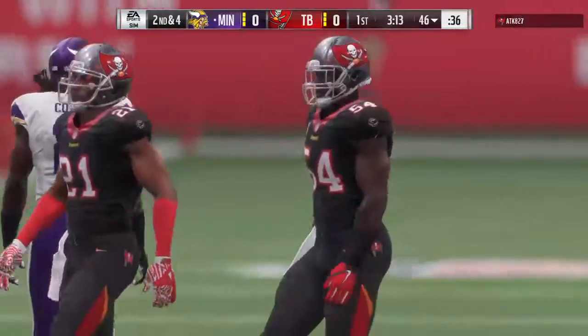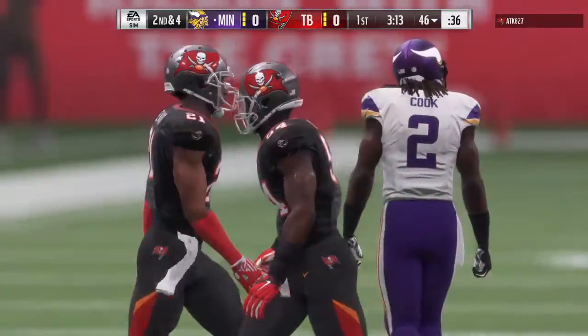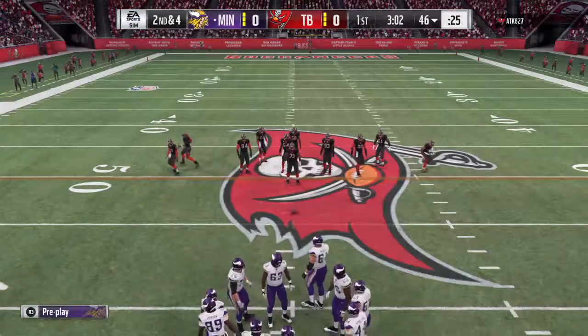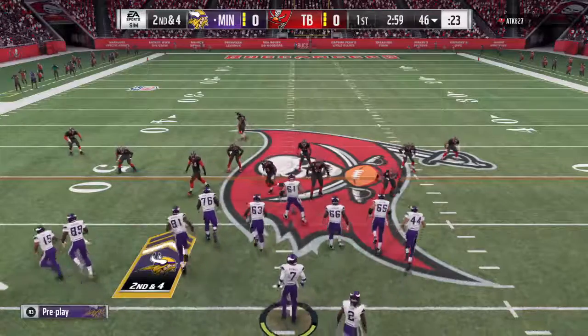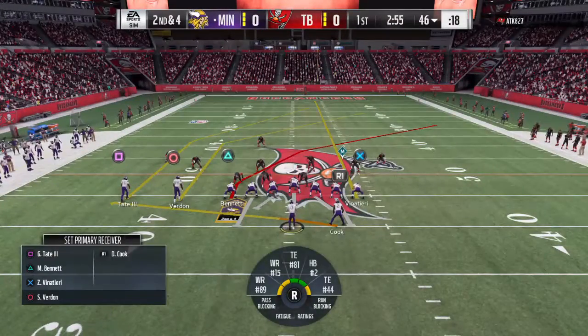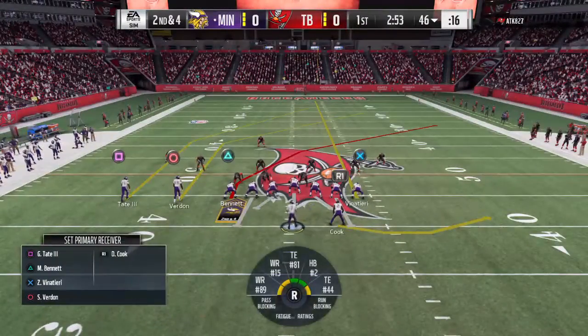Now, look, that wasn't a huge gain, but those are the types of carries I think they were missing in their loss last week. They couldn't get him going on the ground. Did you get the same feeling I did during our meetings, that they kind of regretted that he didn't touch the ball? Absolutely. You know, hey, he should have touched it more last week. They weren't going to make that same mistake. They've taken care of that early.